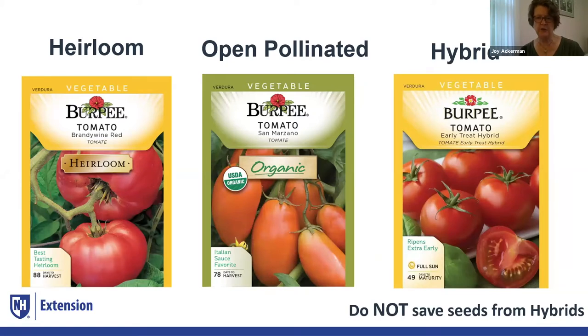Hybrids are intentional crosses between two different parent varieties. So if you see the word hybrid or the word F1 on the package, you can grow those plants, but don't save seed from those plants. They might be sterile. They might revert to one of the parent varieties. You don't know what you're going to get if you save those seeds.